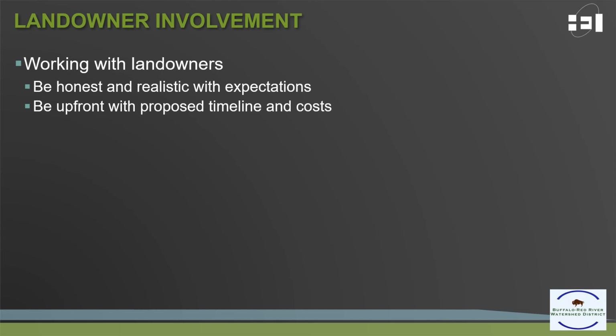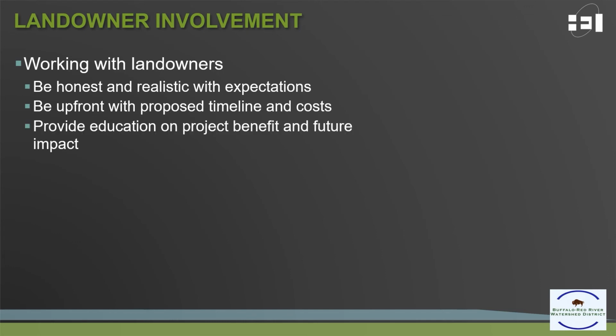So that kind of goes back to making sure that you are providing them with a realistic timeline. We know what it's like to chase grant money, but they don't. You've got to make sure that they know this project isn't going to happen overnight. Just because we all agree on this doesn't mean that it's going to start construction next year.